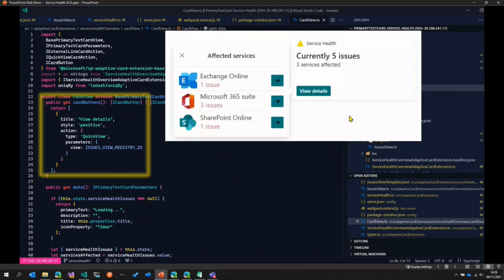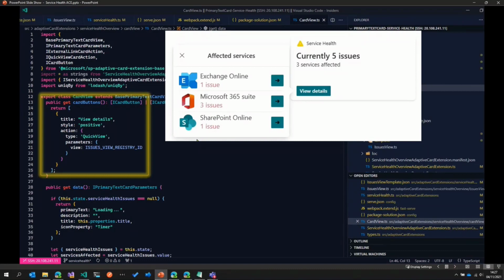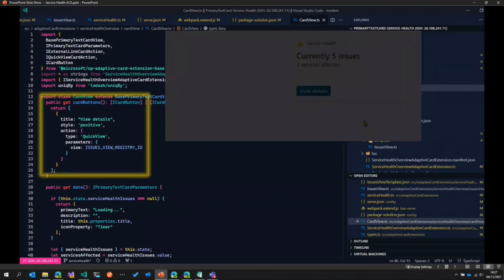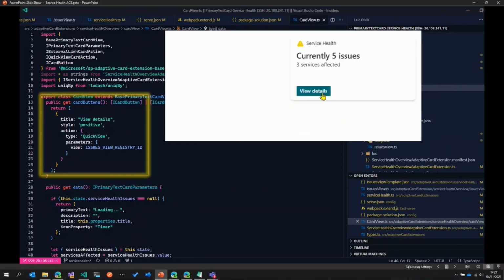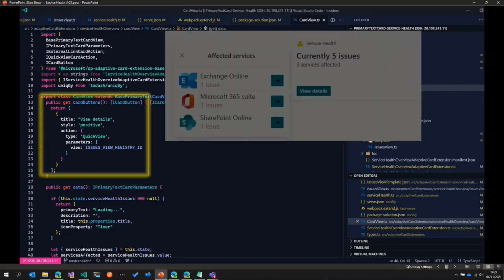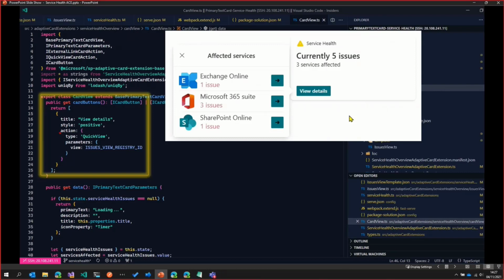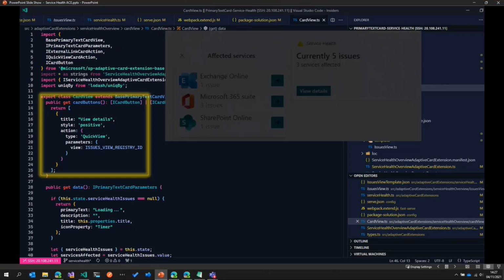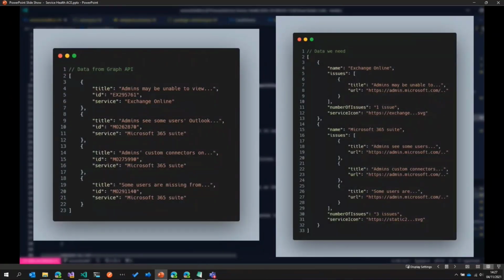Once that is done, when we click on View Details, we need to show the affected services and the issues. For that, we've got a card button, and as you can see, we just open a quick view when that button is clicked. So the code for that is pretty much simple. It's nothing but an action of the type quick view, and then we tell it to open a particular quick view that we would have created.